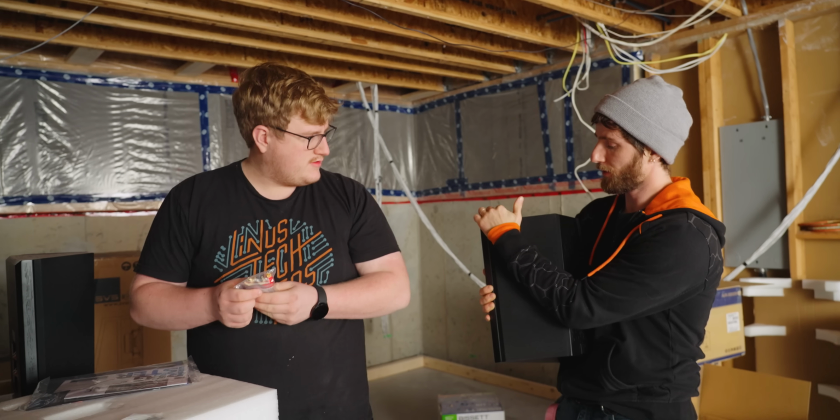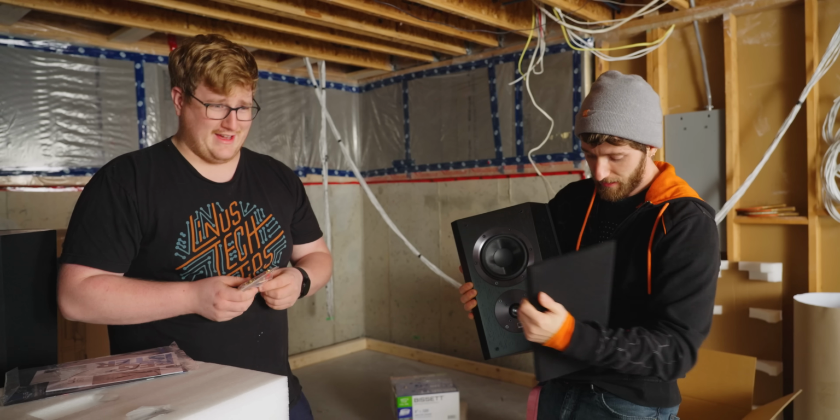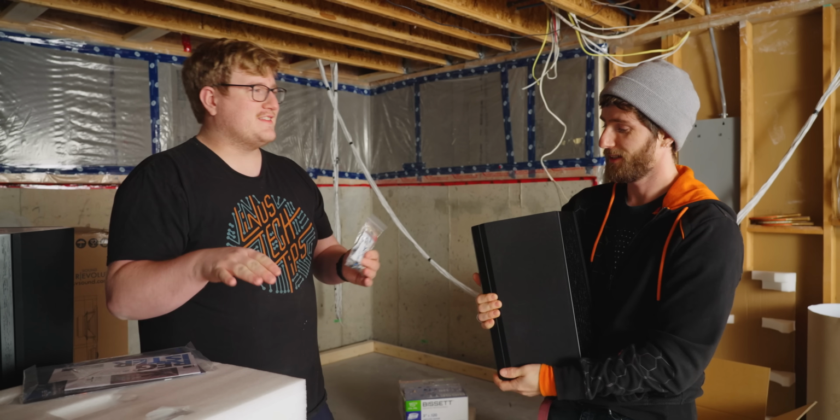Are we going grills or naked? Oh, definitely naked. You think so? Yeah. Yvonne's not gonna like it. What? I tried to take the grills off our old tower speakers. This is the home theater. It's like the man cave.